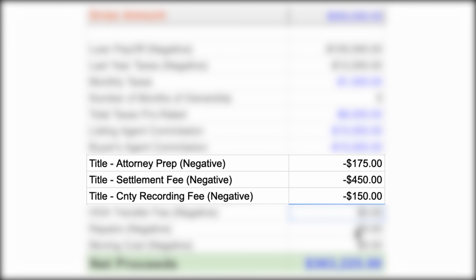Now, one quick note when it comes to the title company, there will be fees all across the board. Some are going to charge more, some are going to charge less, some are going to call these particular fees a different name, some are going to add some different fees all across the spectrum. So just be aware of that. Just know that there will be some fees that are associated with the title.